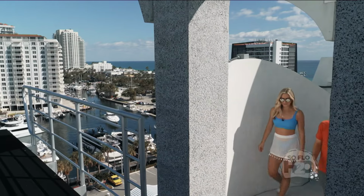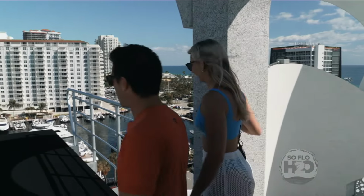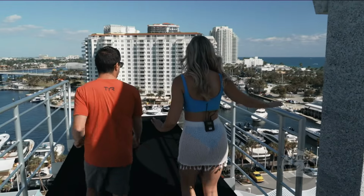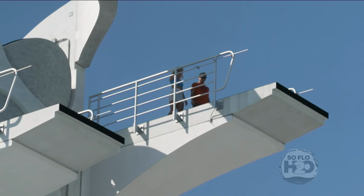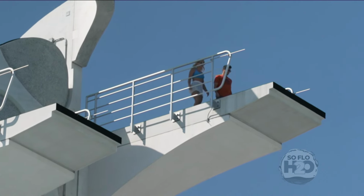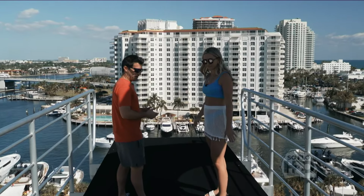All right, so here we are. We made it to the top. This is the top deck, 27 meters. Absolutely one of a kind, wonderful view of Fort Lauderdale. Gorgeous. I just need to get to a point where I can stop and enjoy the views. This is so nice. Okay, so this is where the men can come up to. This is competition height for the men.